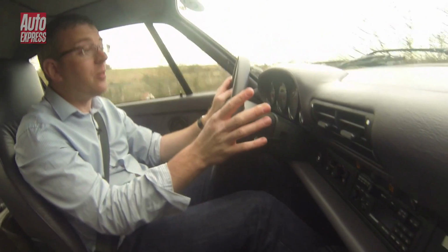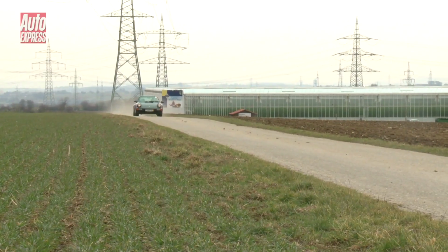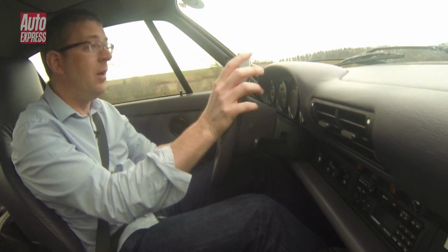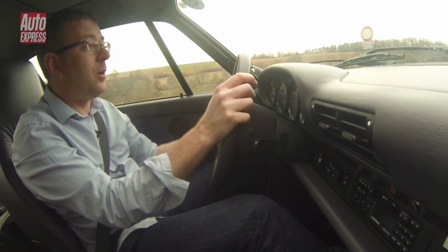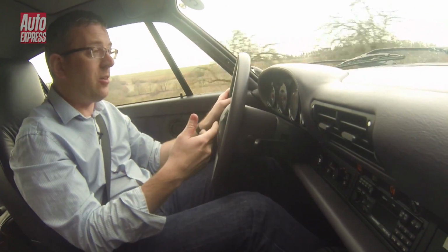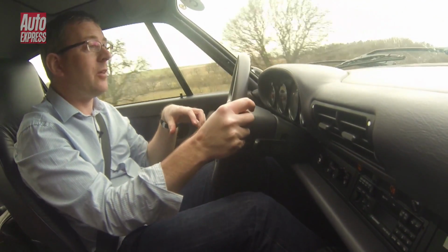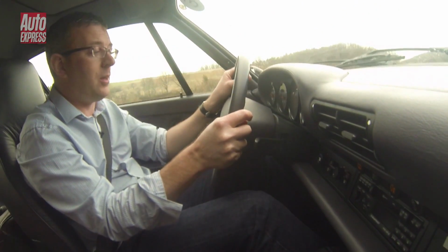So 1989 saw the third generation of 911 launched, this generation, the 964. Now this generation saw a whole host of firsts. It was the first 911 to have 4-wheel drive, first with ABS, and also the first to have safety features like airbags and real modern features. The car that we're driving is actually a 30th anniversary car from 1993.